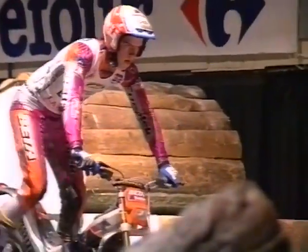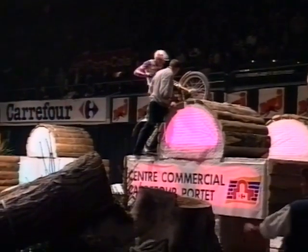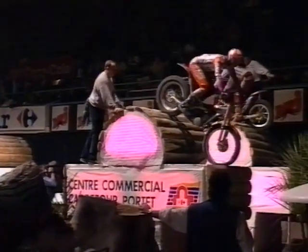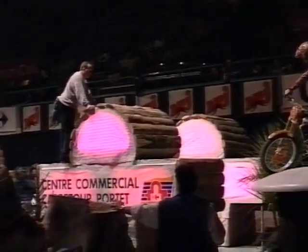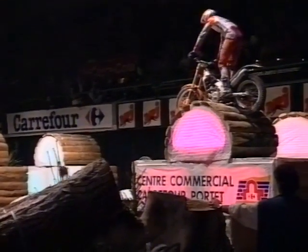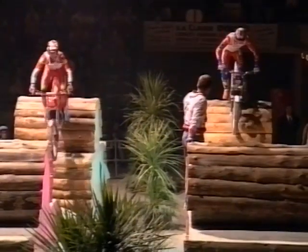If Doug can get through this okay, he's got it in the bag. Fighting it, he just won't put those feet down. Tommy just gone over that. He's took the lead. But Doug knows he can afford to have one on time if Tommy beats him through the hazard. Just in the background there, you see Tommy falling off. So Doug, with all the time in the world, goes on to clean the hazard.